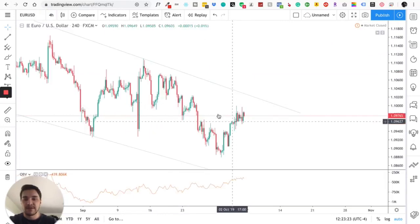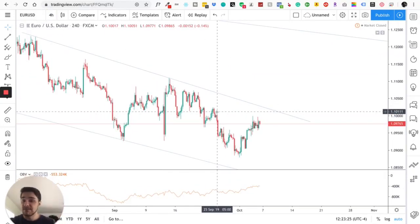Let's go back to the 4 hour time frame. Confirmation number one, we're at the top of a channel. Confirmation number two, we see a reversal pattern. Now, the third possible confirmation could be that we see divergence.